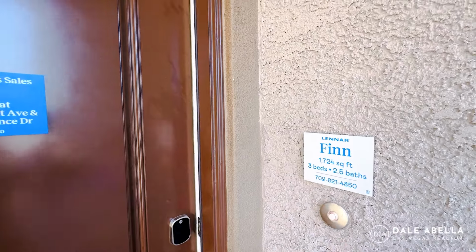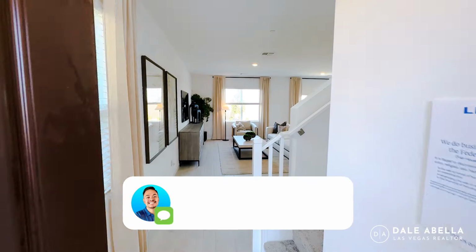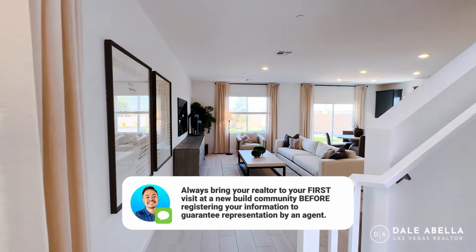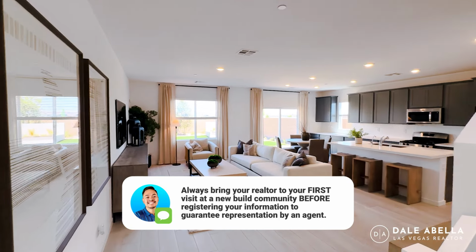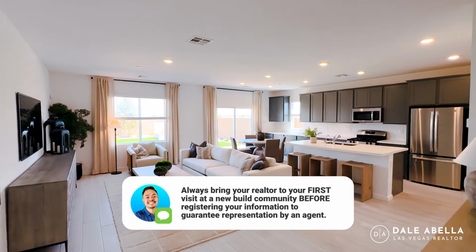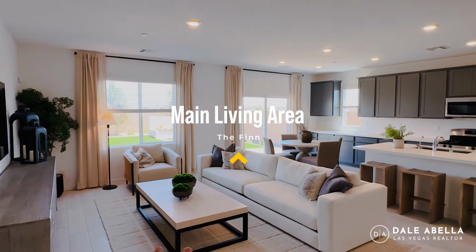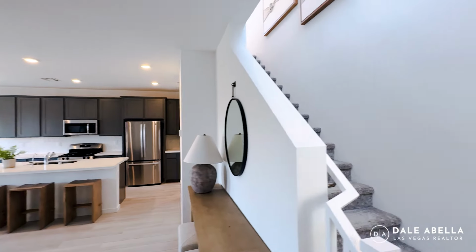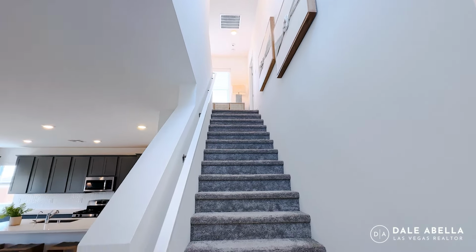Okay. So welcome in. Now in this community, you're gonna have 9-foot ceilings on the first floor and the second floor. So welcome in, very open. Right here, nice size living room, dining room, kitchen. Okay, also you'll have the stairs that go to the second floor.